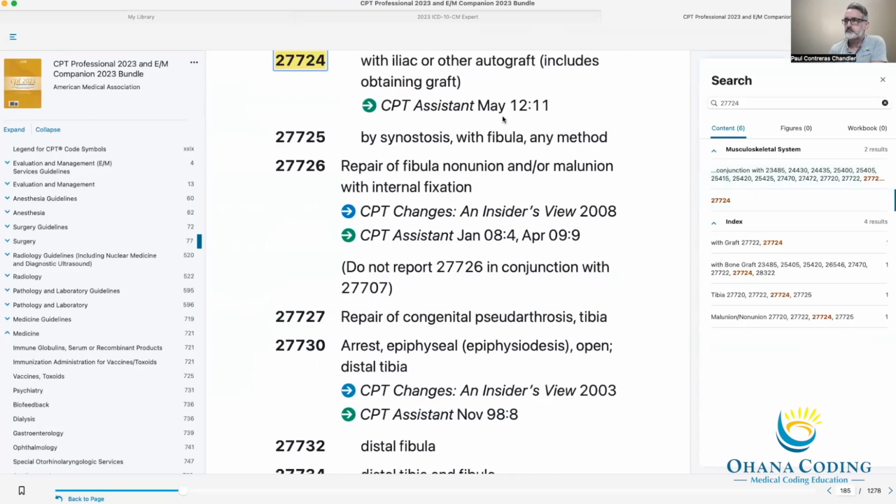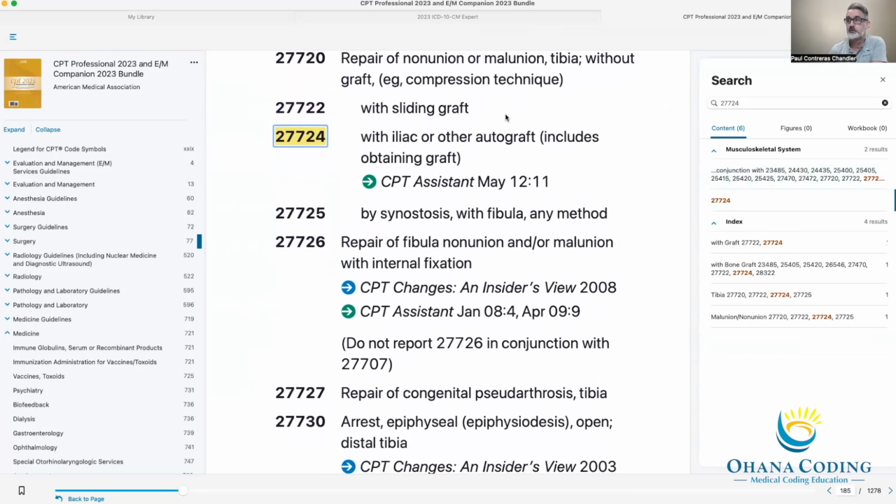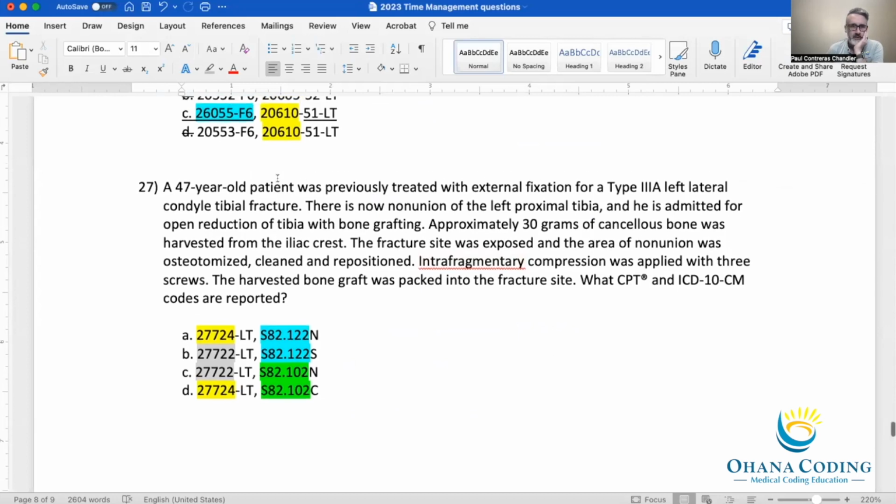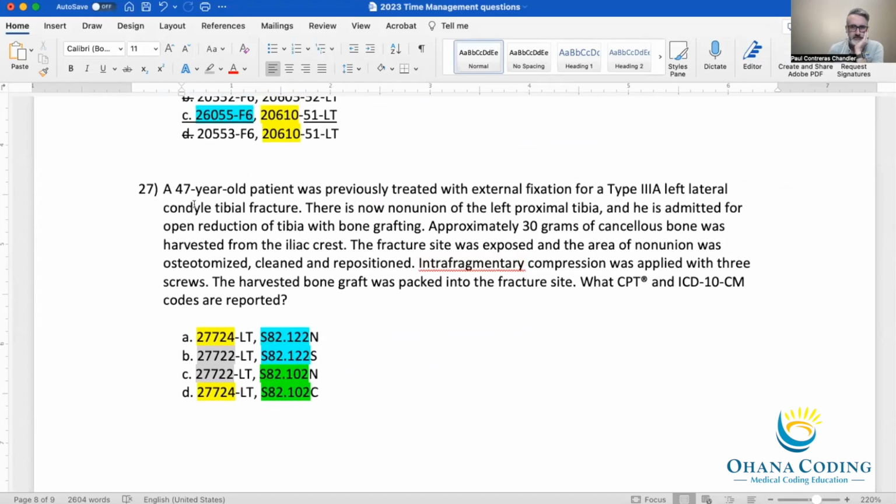27724. With iliac or other autograft includes obtaining graft and repair of non-union or malunion tibia. So repair, comma, non-union or malunion, comma, tibia, comma, with iliac or other autograft. So I need 4 variables I need to match up. Okay, tibia. I see tibial fracture. There is now a non-union, so that works out. There's a non-union, left proximal tibia.